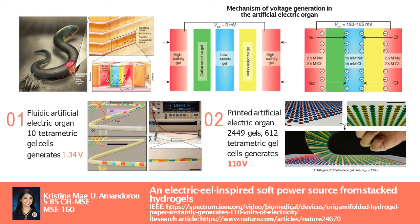The design of this power source was inspired by the electric eel's features. The first of these features is the arrangement of thousands of ion gradients in series, known as electrocytes, and parallel stacks. To generate an artificial electric organ, the anatomy of the eel was mimicked by using four compositions of hydrogel as analogs of the four major components of an electrocyte, namely its membranes with different ion selectivities, and its intracellular and extracellular salt compartments.